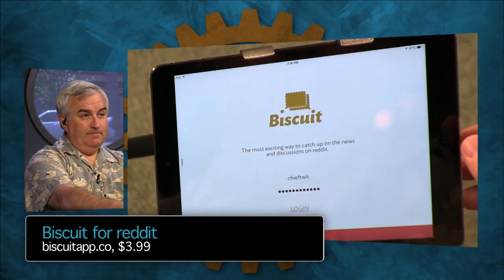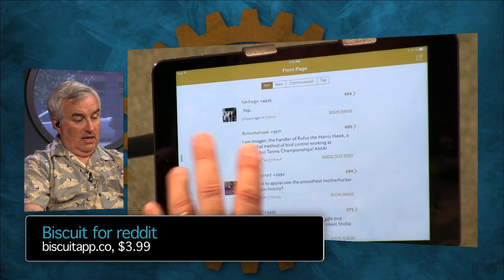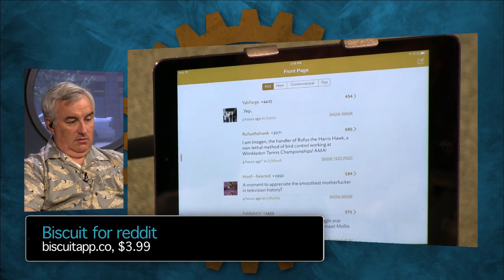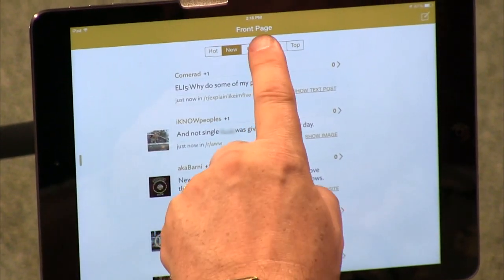I'm always thinking, well, they don't have an official app, so I'll just go to reddit.com. But you like Biscuit. Yeah, and you know, the Biscuit developer watches us, so that's another reason to like him. Hello. Except I can't remember my Biscuit login. But you can see the front page of Reddit, and it's a little prettier than the web version. Wow, it actually looks completely different. It's called Biscuit, and there's some profanity, and that's Reddit.